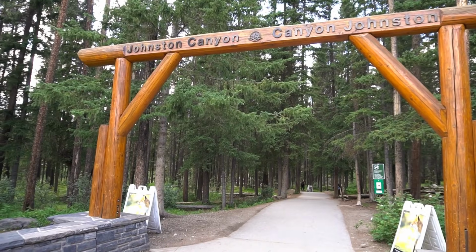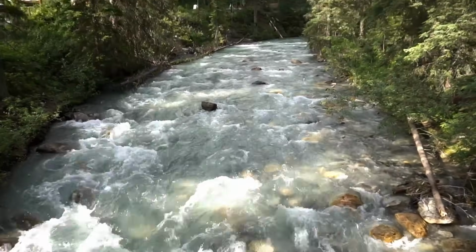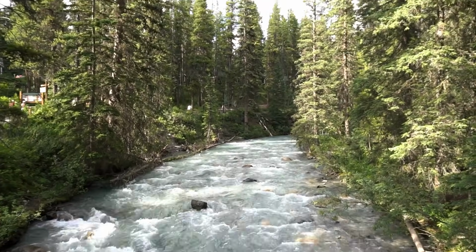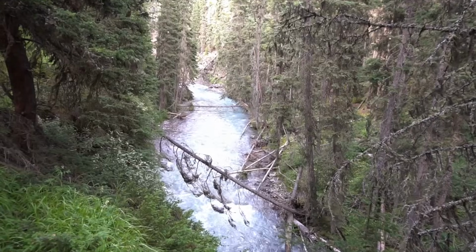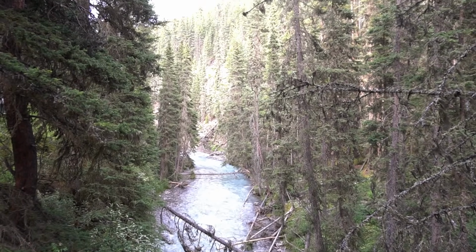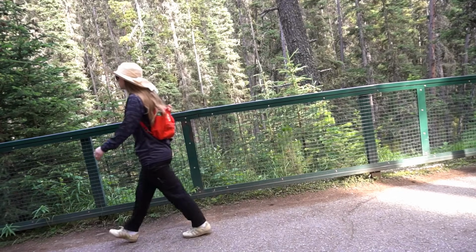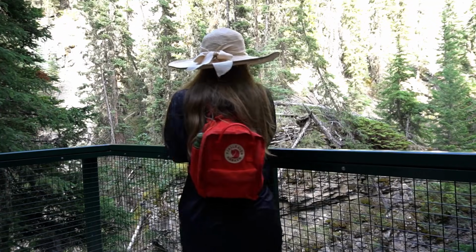Today we are checking out Johnston Canyon, a beautiful, very narrow canyon right in the Rocky Mountains. And it's crazy because the rocks that make up Johnston Canyon were actually formed millions of years before the Rocky Mountains ever existed. And everything just got raised up all together.